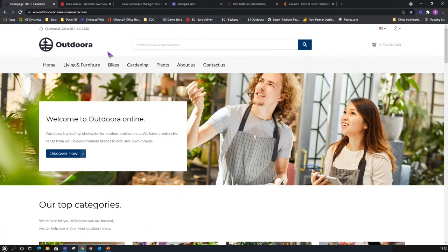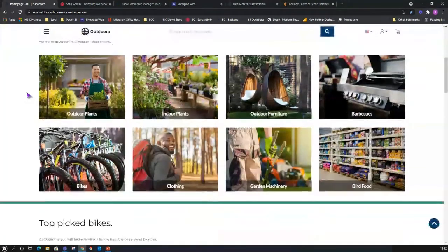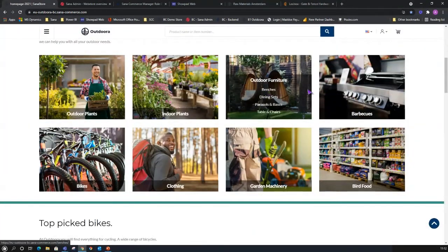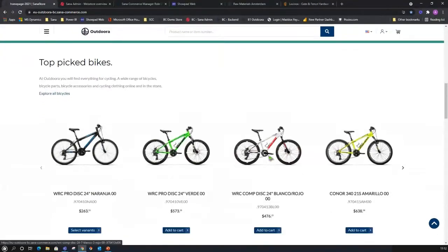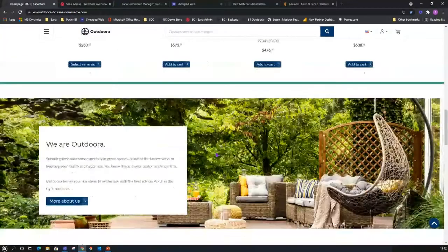If this is a B2C element, so if someone came across the web store and found it online, then they'd be able to scroll through, and this could be just a commercial web store, and all of these various elements are all available. So whether you're selling online or not, this is fully controllable front page functionality that you can have.